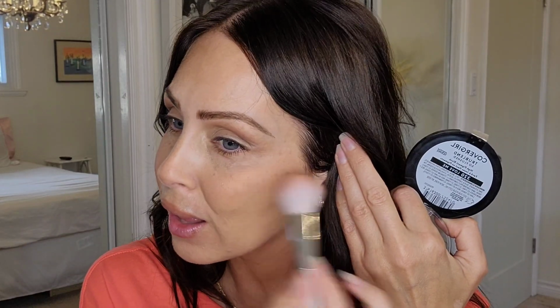For my blush, I just went in with the Covergirl True Blend in the shade Love Me, just for a little bit of added peachiness to the skin, and it's got a little bit of that glisten in it, so it looks like a little bit of highlighter as well.